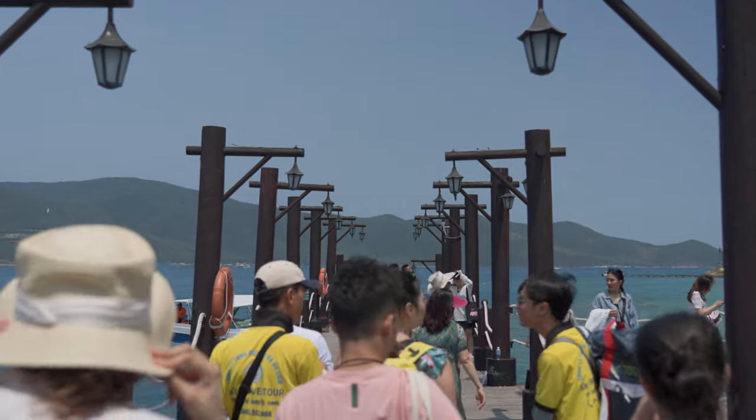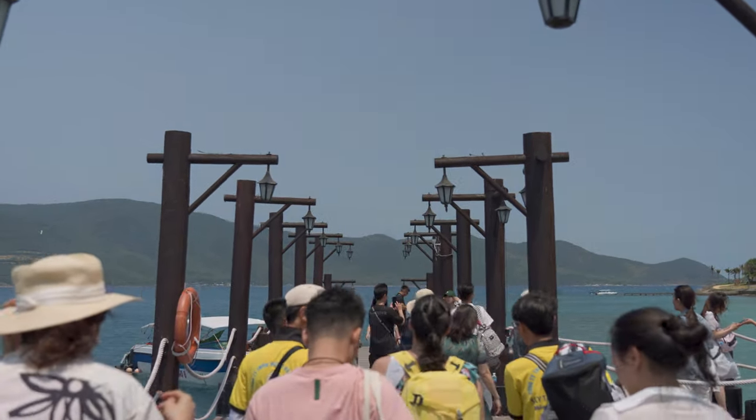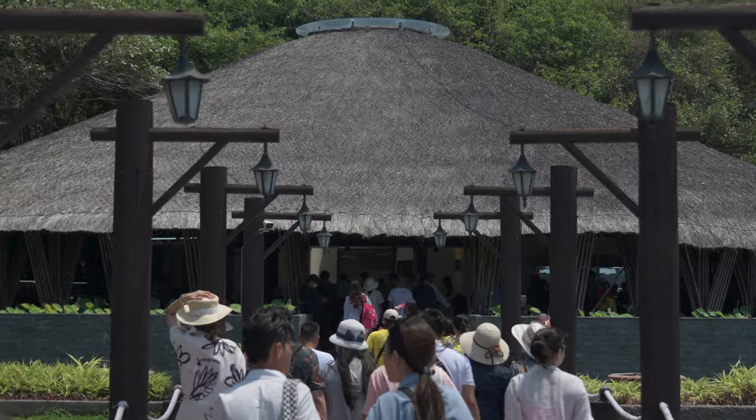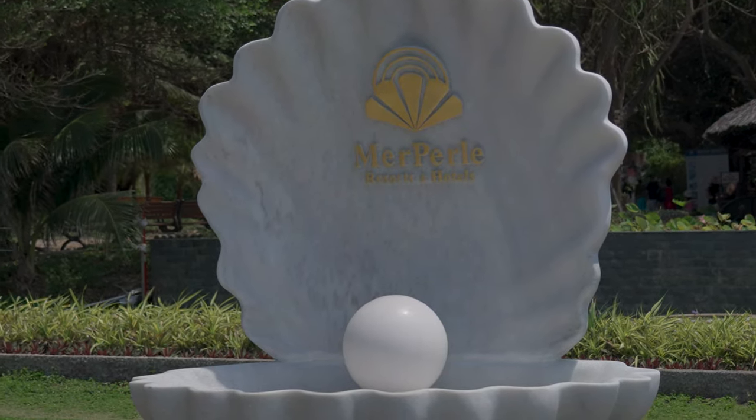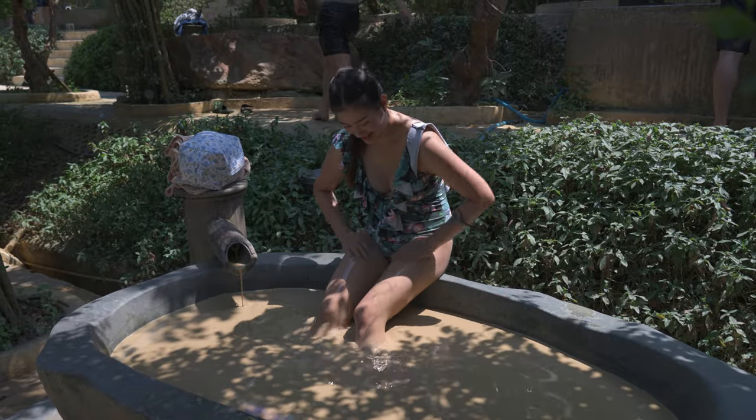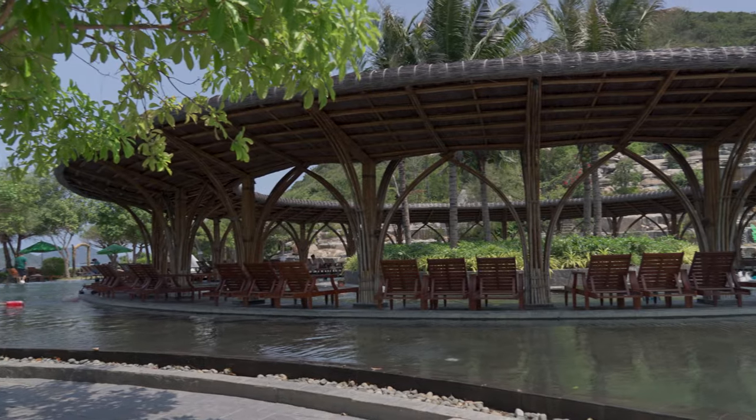Our last stop was Hon Tam Island. The island is the largest mineral mud bathing complex in Vietnam. Tam Bun Hon Tam is within the Mer Pearl Resort. The main attraction is the mud bath, but there's also a large pool for you to enjoy.